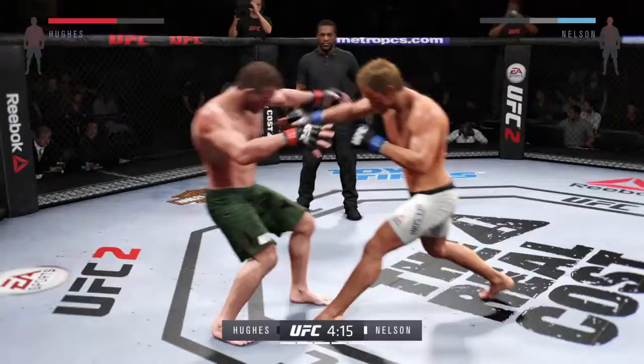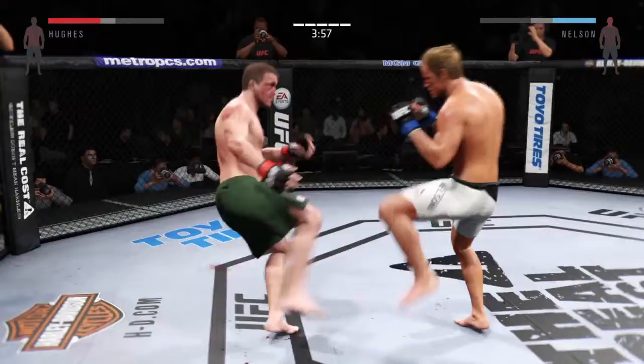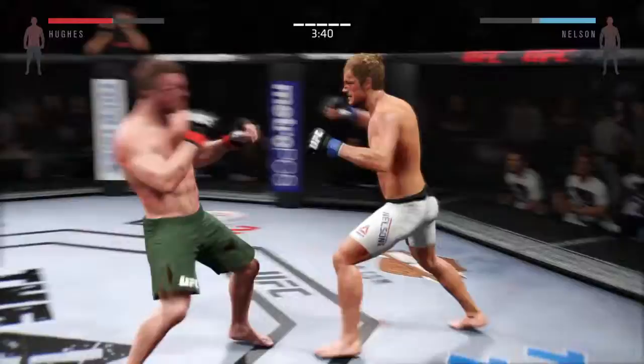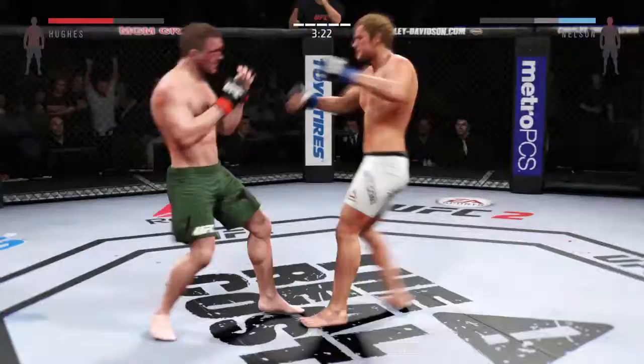And he pulls away. He slips the right. And Joe, we take a look at the striking accuracy for Gunnar Nelson, landing 52% of his total strikes. Tags him. He's got heavy leg kicks. Head kick. Nicely done. Hughes with the block. Really threw a lot of power into that uppercut, but missed. Nice block in the counter by Nelson.